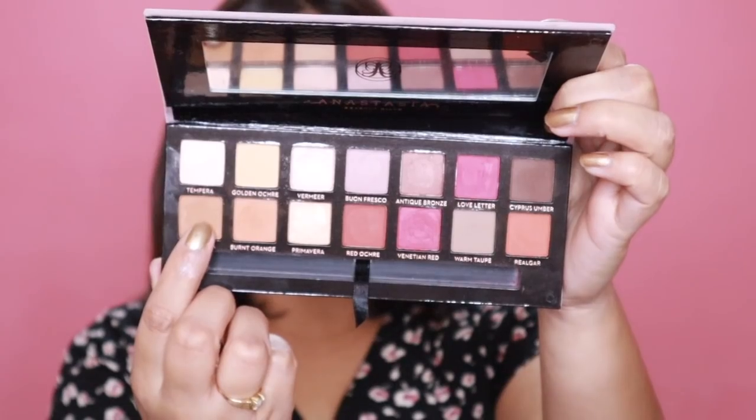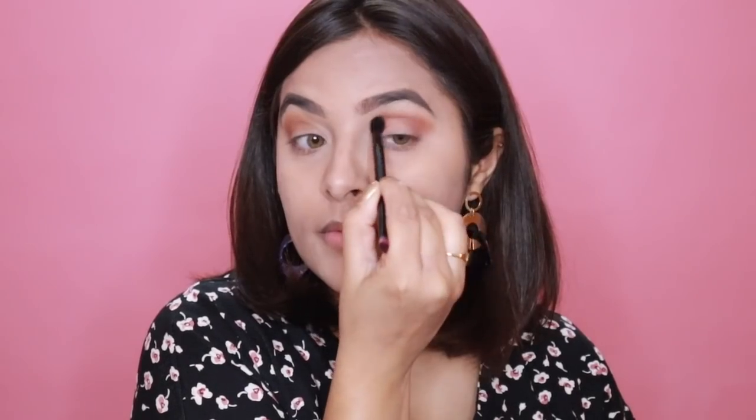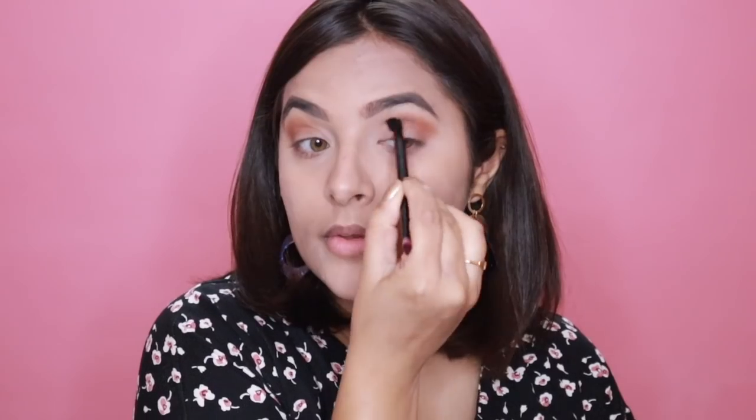This shade appears to be more on the peachy orangey side, while this one is more of a caramelly brown shade. They kind of appear similar when you see them on the palette, but they are pretty much different. To this eye, I'm going to add a little bit of raw sienna so that both these shades look similar. This one is looking a little bit peachy. Raw sienna is more brownish in shade, so I'm going to use a little bit of it. I think now the colors look pretty similar to each other. Let's move forward to the next color.